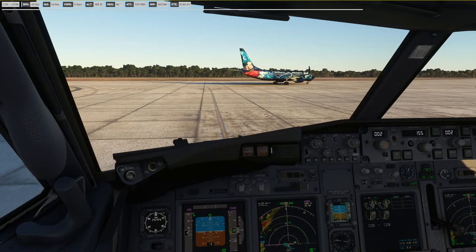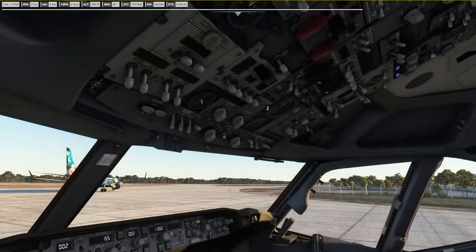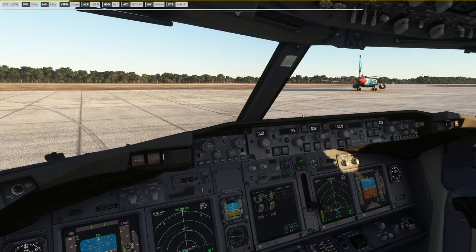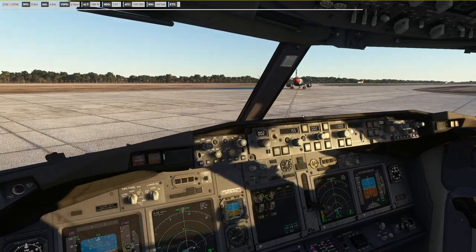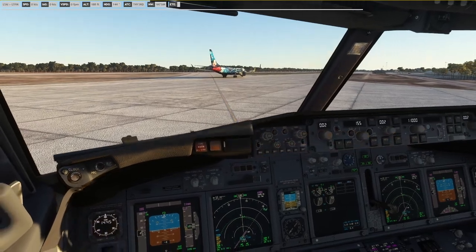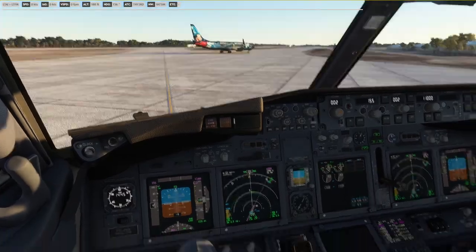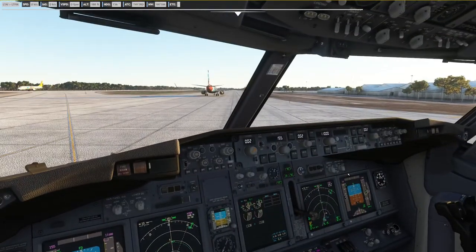Okay, any questions on the departure brief? No, very good. Then cabin secure, before takeoff checklist complete down to the line. Oh, quite a bit of traffic over there, nice. So departure 119.65. Pre-select that already.